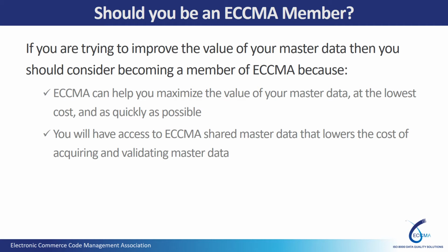We do that through a series of scoping studies. We do that by looking at your master data, but also trying to guide you in really what you can do quickly and what basically gives you an advantage so you can demonstrate tangible results. And of course, as a member of ECCMA, you have access to our shared master data, as well as a number of our training tools, and that's going to help you lower the costs.